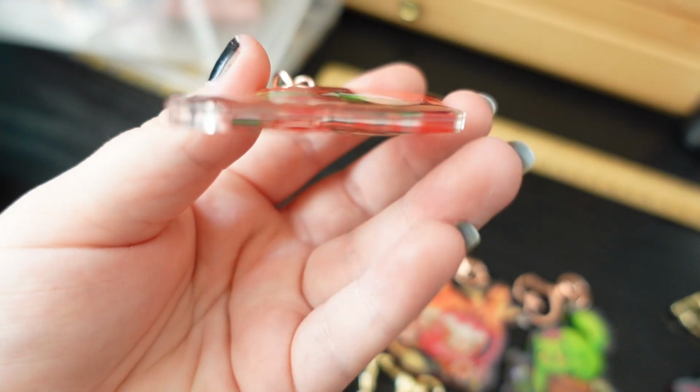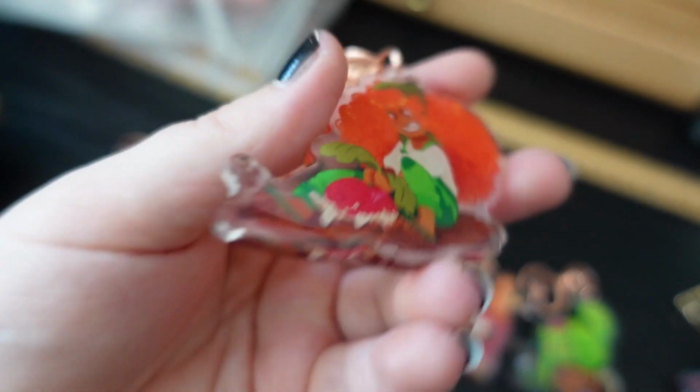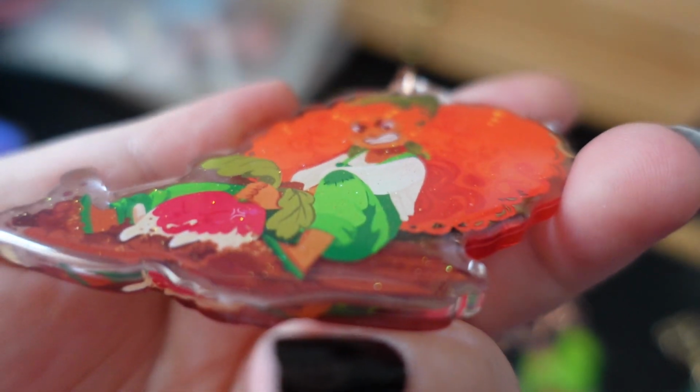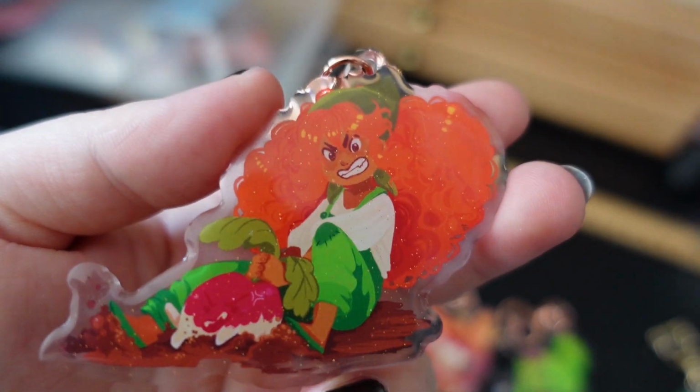And you can see it's slightly domed, and this is because of the color that has the effect on it. So say if you went for glitter or holo, it has this shiny, can you see that very subtle glitter hint? Ooh, shiny. It makes the hair look like stardust. I love that.